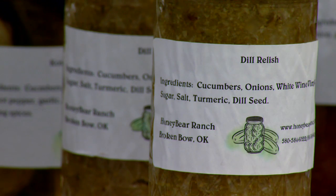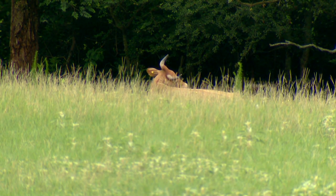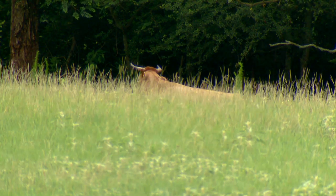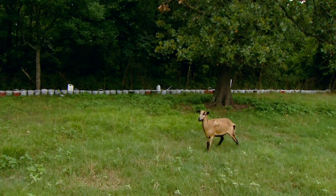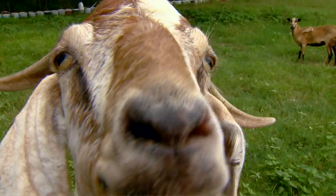And we raise everything here without chemicals. We use natural products, which is why you'll see weeds, because we don't use Roundup to get rid of the weeds. And you have a lot of animals, and you use their manures for fertilizers. Yes, we do. A real nice integrated farm. Right. I guess you could call it sustainable.